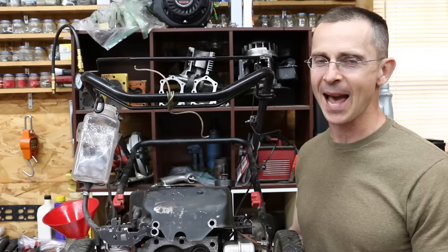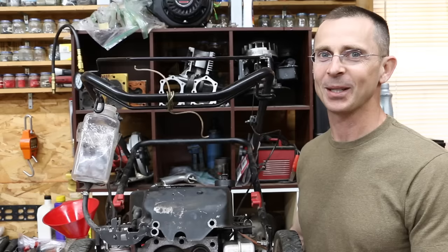However, I cannot recommend doing this because anything you add to the crankcase of an engine besides what's meant to go in there has the potential to cause damage, and I don't want anyone to damage their engines.